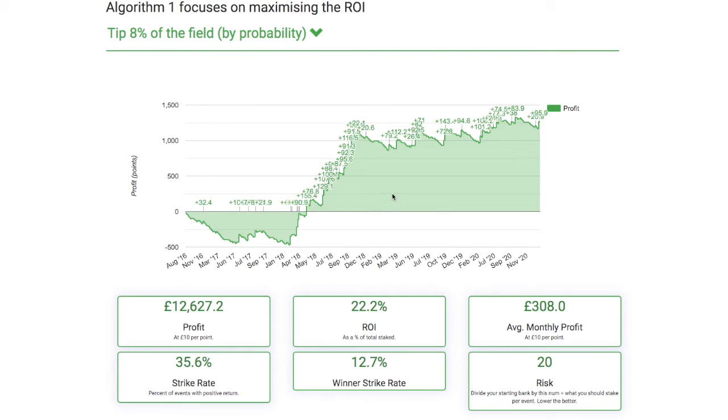If you hover over the graph, you can see how many points each tournament won or lost. So in this example, if we hover over here, the Italian Open in October 13th, 2019, you're up 72.8 points. At 10 pounds a point, that's 720 pounds. And next, you go to this tournament, it's negative 20 points. At 10 pounds a point, that's negative 200 pounds.